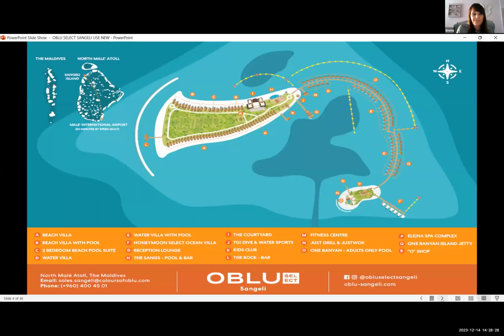So this is what Sangeli looks like. As you can see, a relatively small island. Probably takes about 20 minutes if you're doing a slow walk around the whole of the island. Where the yellow lines are here, this is where our house reef sits.